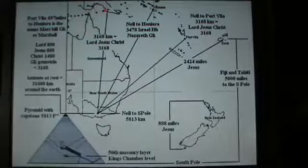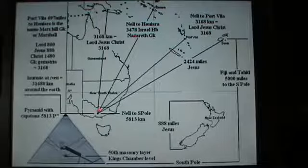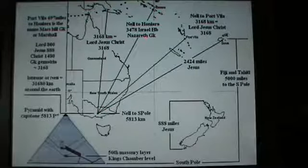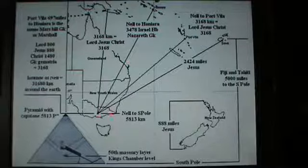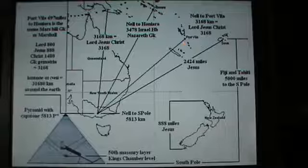So from this particular spot here, which is in Port Moresby, straight down to the house in Nell Street is 3168 kilometres. Now from the house in Greensboro in Victoria, the same house, to Honiara is 3478, which is Nazareth in Greek and Israel in Hebrew. And if you measure from there to Port Vila, another island, all these are the disease areas which I've addressed, the distance is 3168 kilometres.